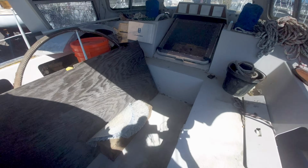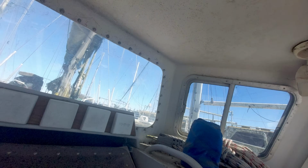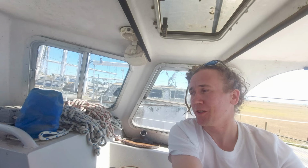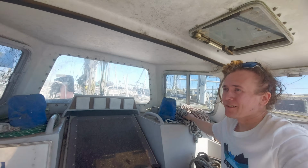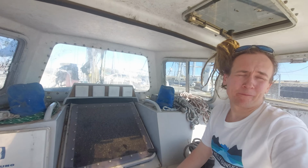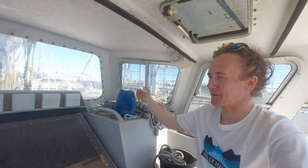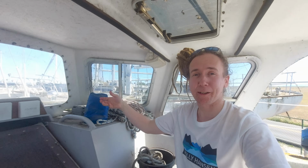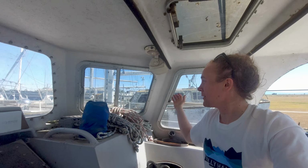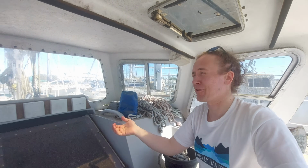But let's check out this big hard dodger area first, because this is where you'd be sitting and chilling out normally when sailing. So this is actually a good solution, I think, for a boat of this size, because a pilothouse or deck saloon will eat up a lot of the interior space and make it kind of weird, or it can do that at least. But with something like this, you have a really good view, which you wouldn't normally have from a pilothouse on this size of a boat. And then you are pretty well protected.